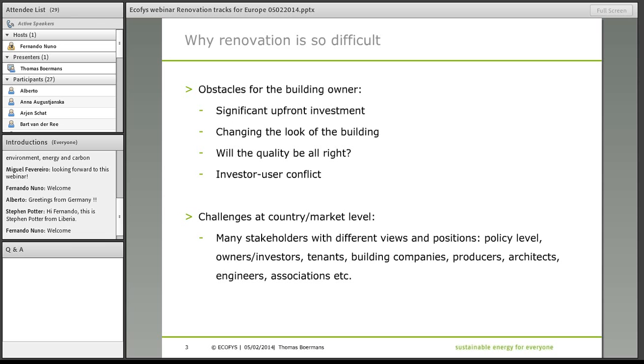And last but not least, we have the investor-user conflict, meaning that especially in rented out buildings, it's the owner of the building who does the investment, but it's the tenants who will profit from lower energy bills. And in some countries, there's a clear way how to deal with the distribution of this burden or cost and the benefits, but it is not everywhere and not always clear how this needs to be split up and how both sides can optimally benefit from that. So that remains an issue still.